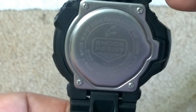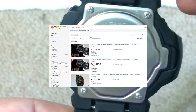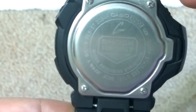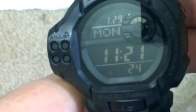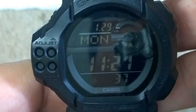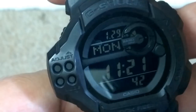What makes this one so special? It's just when it came out. The nickname, I think, was the Blackout. It's all black. Everything's black, nothing else on it. It's got a barometer, a thermometer as well, an altimeter, world time, and apart from your regular time, date, stopwatch, the main features are the altimeter, if you're mountain climbing, and the barometer as well. It's pretty accurate too.